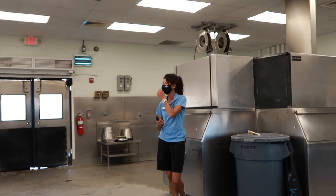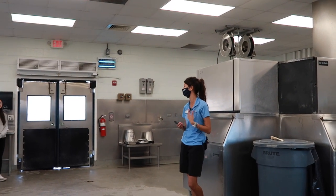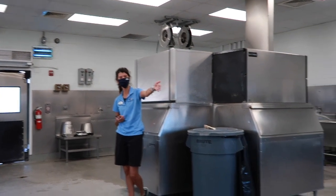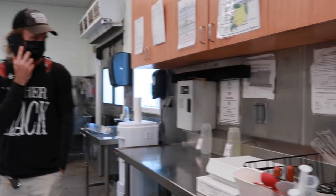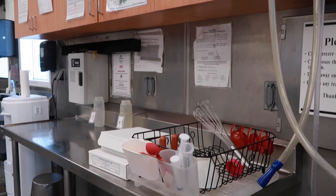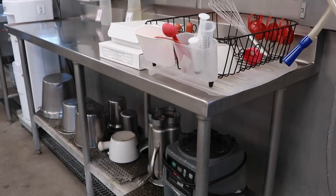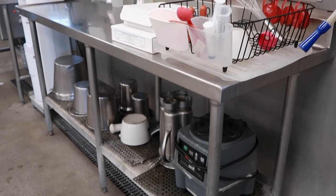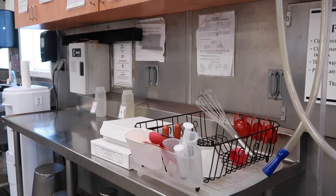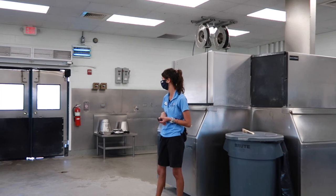So as I mentioned, there are quite a few different animal care teams that are going to utilize this space to prepare food for their animals. Right over here behind this gentleman, this is an area that our rescue team is going to use. You'll notice there's some bottle caps in that drying rack, because this is where our rescue team will mix up bottles to feed our orphan manatee pups. We do have quite a few of those that will come in from our rescue program.